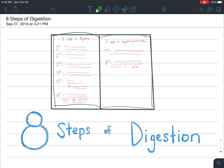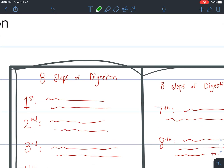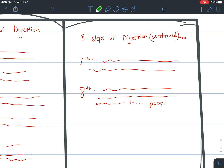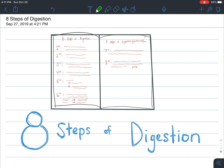It's your boy Nickel, and today we're gonna look at the eight steps of digestion. Now, in my science notebook, I was able to fit 6 of these steps on one page, and those had to be continued on a second page. So, leave yourself 2 different pages here, blank pages, to complete these 8 different steps. If you fit 6 or less or more on one page, that's fine too. But we are going to learn how our food turns into our poo.